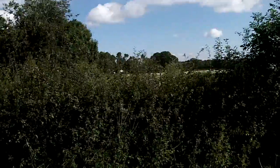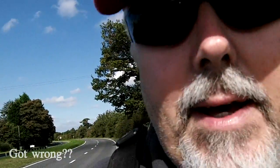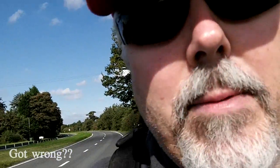Gone a bit wrong now. I shouldn't even be walking along this dual carriageway. I should be over there somewhere, but I got wrong, so I've consigned myself to a long walk along this very busy road now, and I've missed out a few fields, but I should be okay. Just before Bosworth Common. I thought it was going too well.